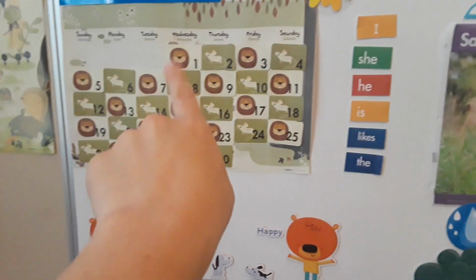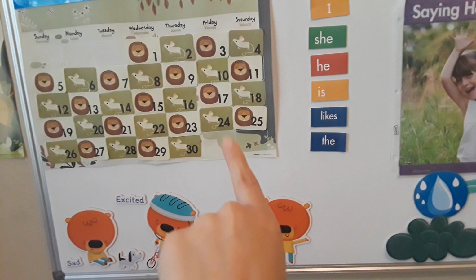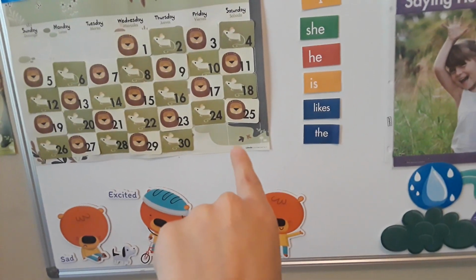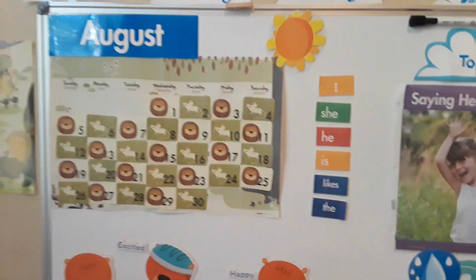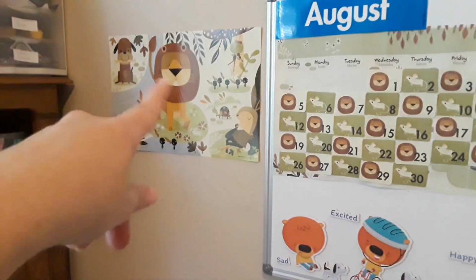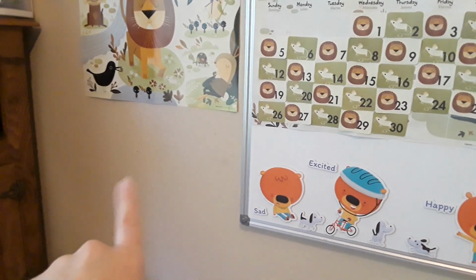And then we talk about our pattern. She picks the next day, what number it's going to be, and then what it's going to be as far as the pattern is concerned. Is it going to be the lion or the mouse here? We have our theme poster, and down below I'm going to have our letter of the month and numbers.